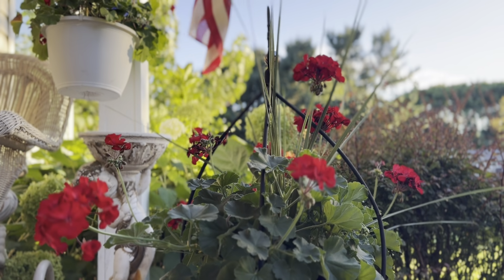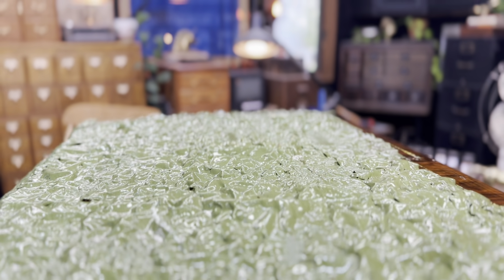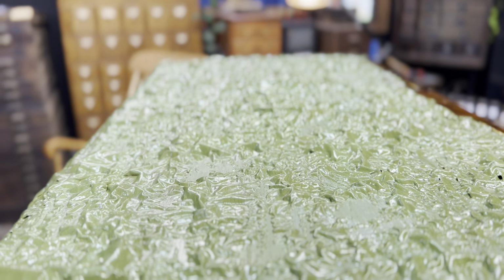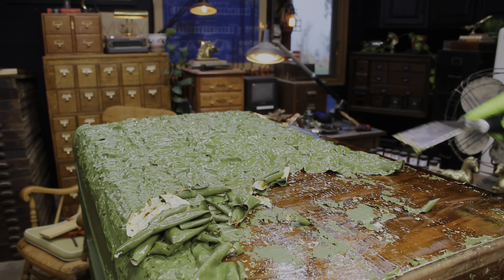If it looks like the refinishing steps are out of order, that's because I'm showing you the exact order I'm working in. It's often more efficient to jump between tasks while waiting on other steps to dry or set.